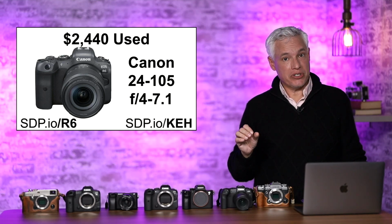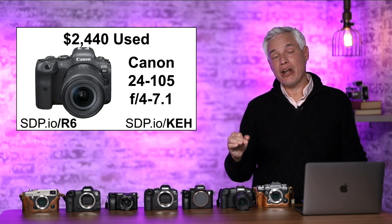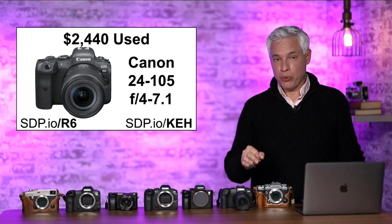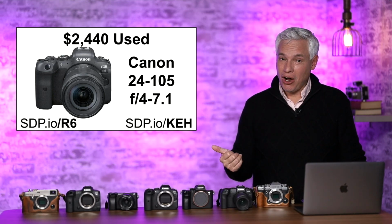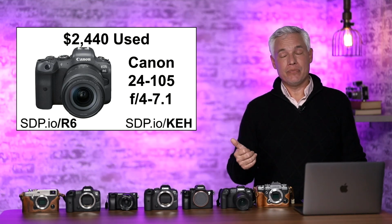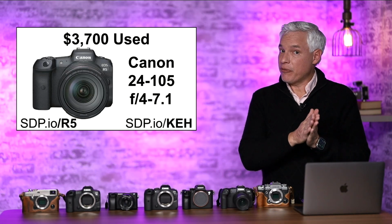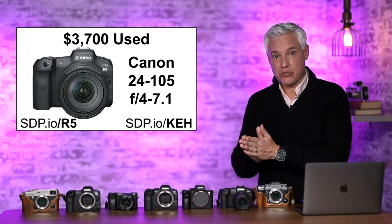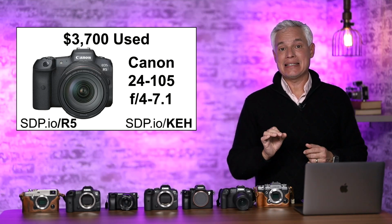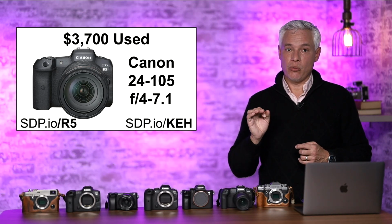They just released the R6 Mark II, but that means that the used prices are down a little bit and it's still an incredibly capable general purpose camera. We also use the R6 for a lot of our YouTube videos, so the video capabilities are very good, but sports and even some wildlife, very capable camera. A step up from that, adding 45 megapixels compared to 20 megapixels, is the Canon R5. This is going to produce much sharper results.